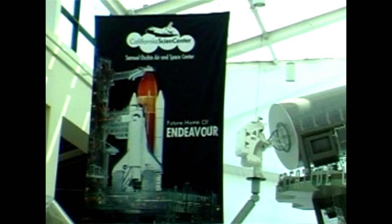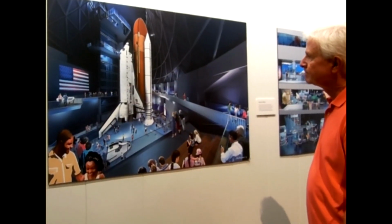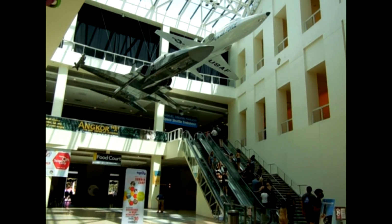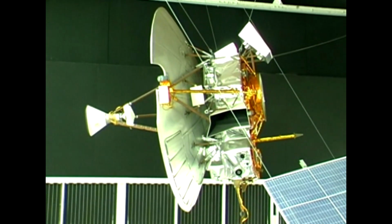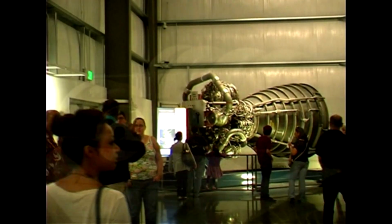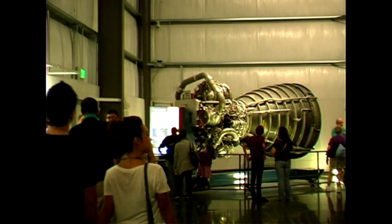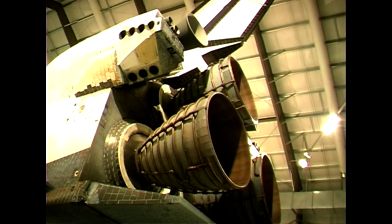Endeavour is now permanently displayed here at the Science Center in Los Angeles. A beautiful venue with all that is aeronautics and science. From memorabilia to exhibits. It's a great piece of history for all to see.